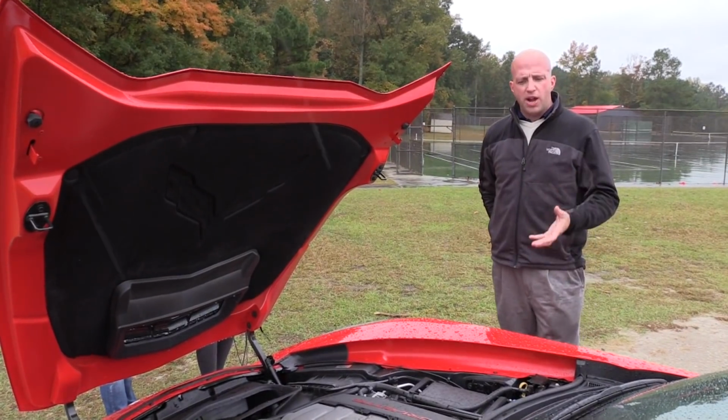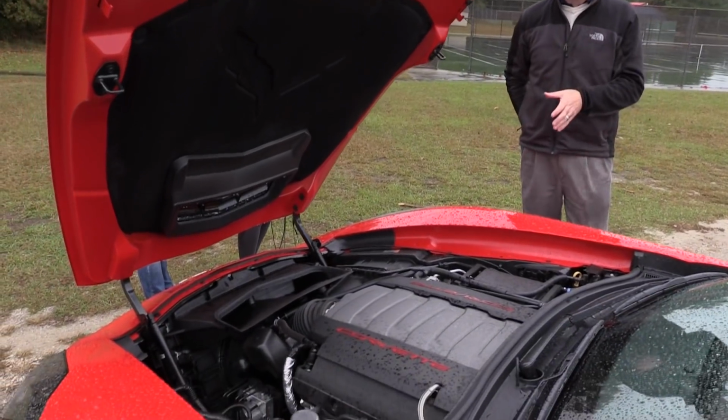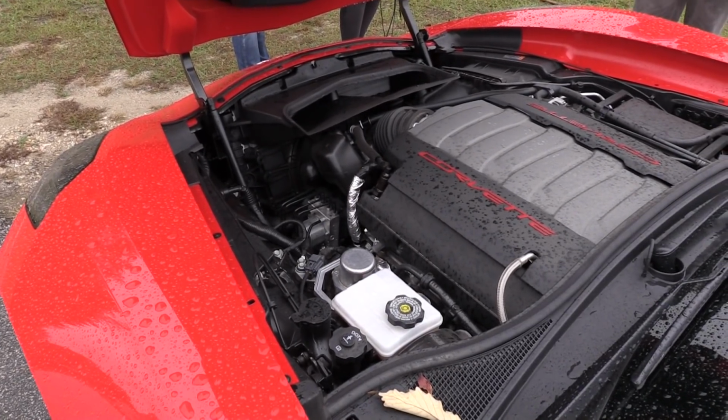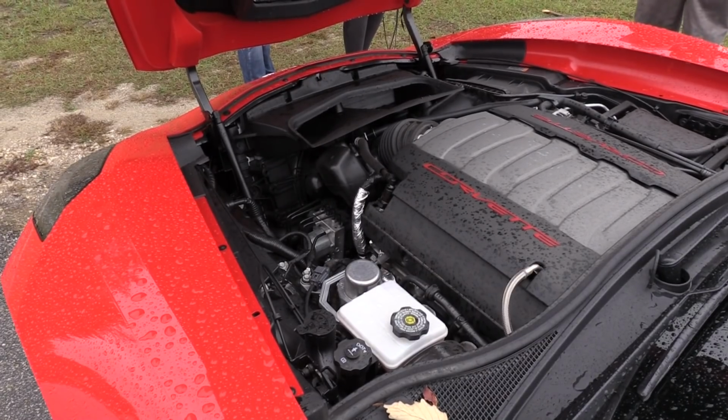One thing everybody wants to know about on the Corvette is what's under the hood, so heck, pop it and let them take a look. Now what you're going to see here is the LT1, specifically the small block 6.2 liter V8 engine. That's going to deliver decent horsepower, around about 455 and 460 foot-pounds of torque.